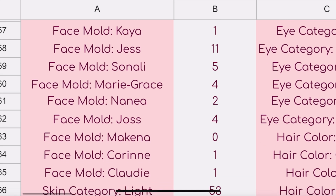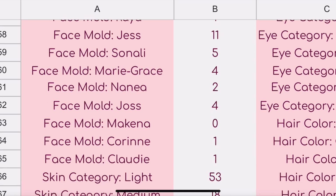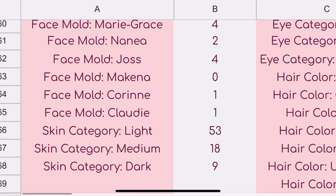Nenea, that would be my Nenea and my 118. The Joss mold. Oh, wow, really? Okay, wait, sorry. I was just thinking about something. So anyway, face mold, McKenna, exactly. It's the McKenna mold that I do not have.